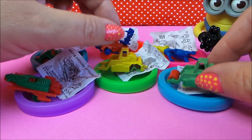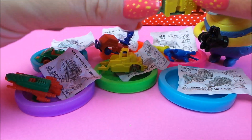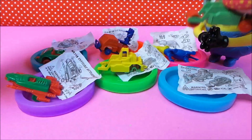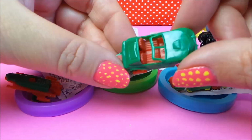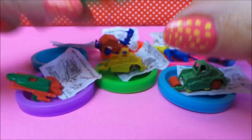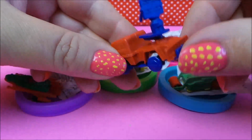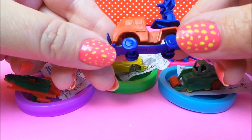And next we have another piece of farm equipment. We've got, well, I'd say that that's a roller. And we have a fantastic convertible car. And the radar car. Never seen a radar car in a surprise egg opening before, so that's quite unusual.